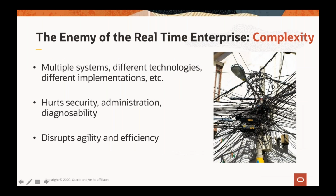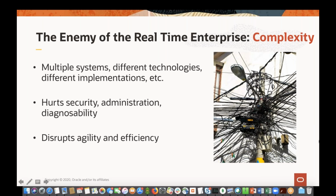So the thing that makes it difficult for enterprises to become real time is complexity. Now, for those of you who've ever been to India, this is a very common sight on many street corners. I'm sure Venkat, you can relate to this as well. I pity the electrician that works on this junction box.